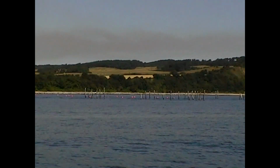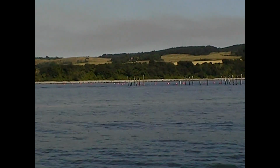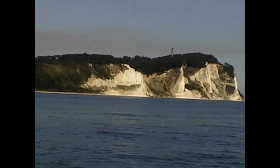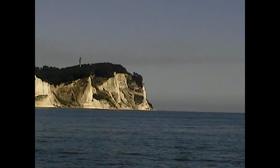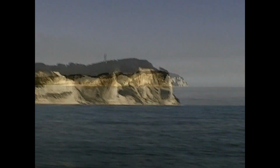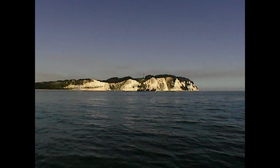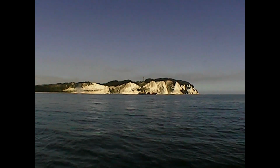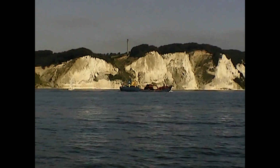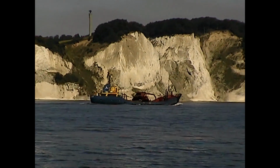One thing you have to look out for around this headland are all the fishing nets on posts. There's a load there, and there's another lot coming up around there somewhere. We see the cliffs a bit better now, and now you can see a full view of the White Cliffs at the end of Mön, and in the foreground that little dredger that we saw earlier on. Well, he's loaded up now and he's rushing off to get unloaded wherever he goes. I don't know.